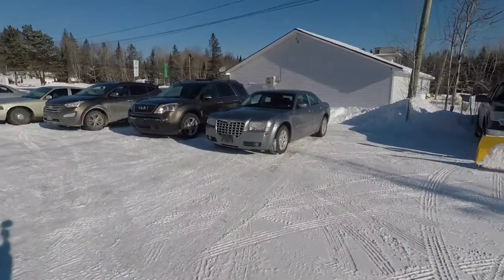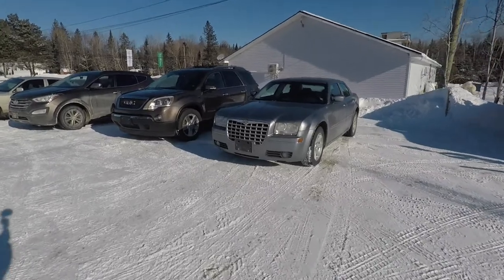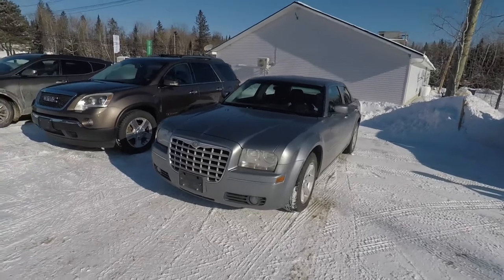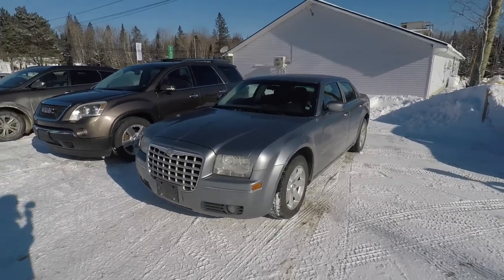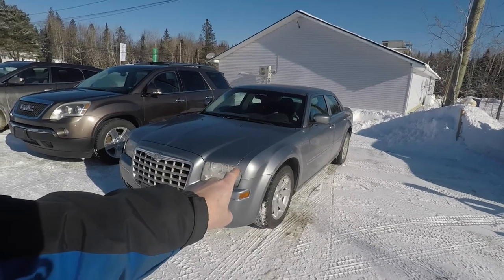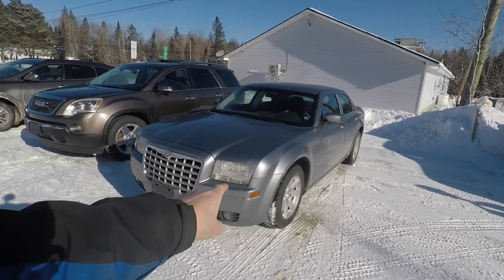The Chrysler 300 is something that's been on the lot here for quite a while, and we just set it aside because it did need a little bit of tinkering. It's a good car. It is a little bit rusty, as I've said in previous videos, but it's only got 150,000 kilometers, which is less than 100,000 miles.